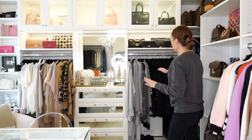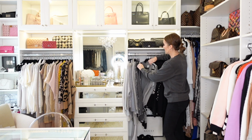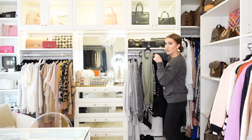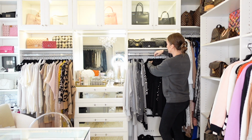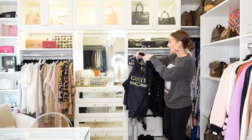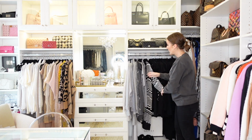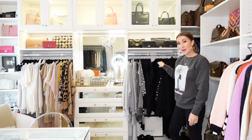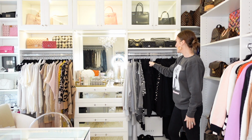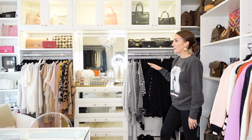Here, I start with the gray. I have some gray knits, some gray t-shirts, a little green thing mixed in there, whatever makes sense. I have some black tanks hanging in here that I would maybe put under some of these sweaters or overwear. Some black t-shirts, a few black t-shirts. I do have most of my t-shirts folded, which I'll give you some folding tips on in a second, but black everything over here.